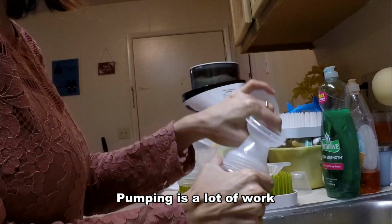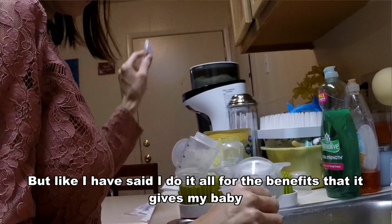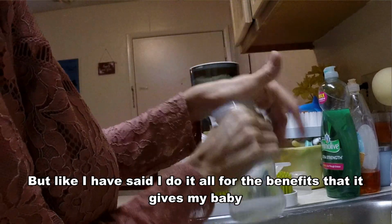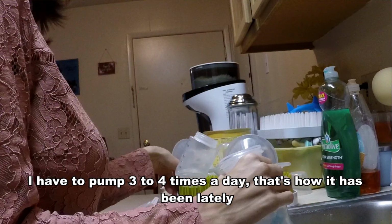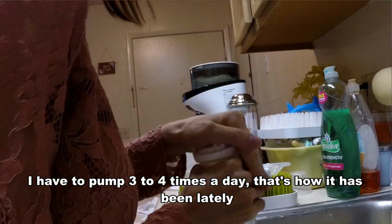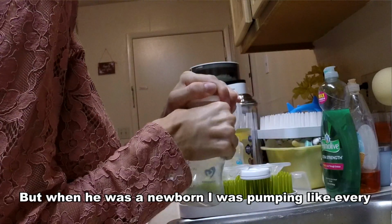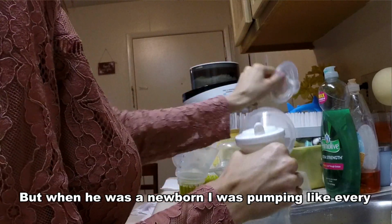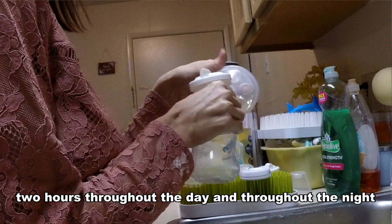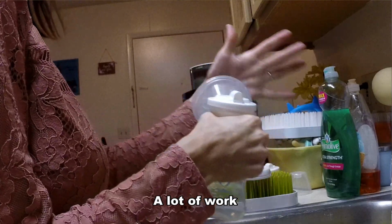Pumping is a lot of work, but like I said, I do it all for the benefits that it gives my baby. I have to pump 3 to 4 times a day. That's how it's been lately, but when he was a newborn, I was pumping every 2 hours throughout the day and throughout the night.